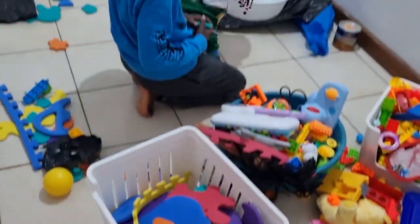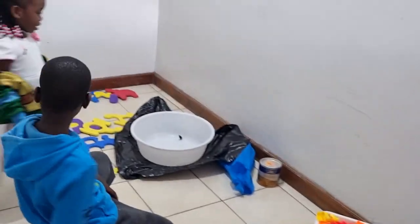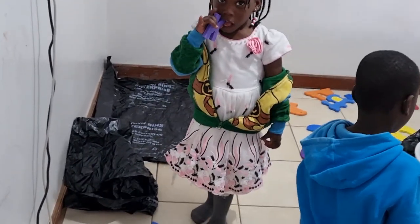This is how the room looks right now. Lira is just taking out the mats and the toys. I have a basin there to mix the paint. I'm using these papers to ensure that the paint doesn't pour everywhere and make a mess. As you can see, the kids have been making this room really dirty. They've been writing on the wall.